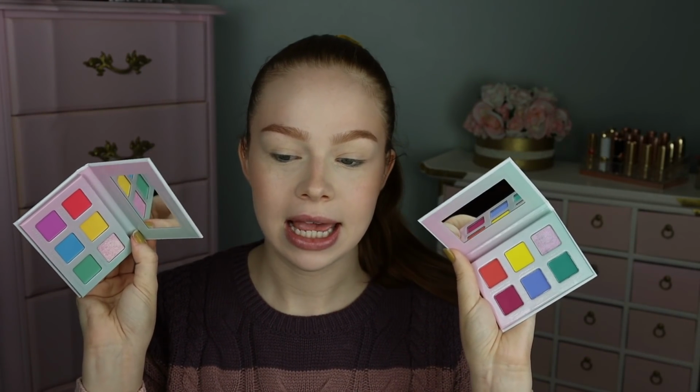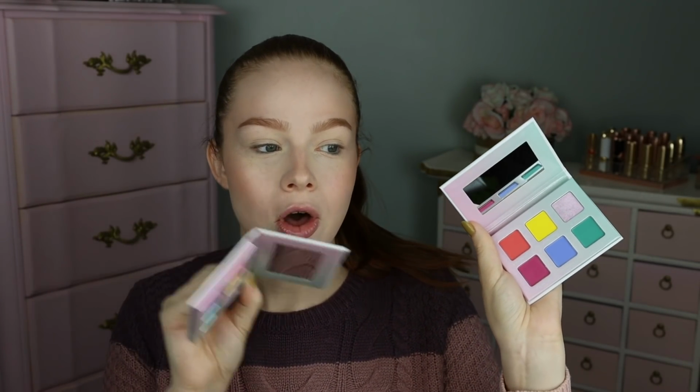So here's what they look like next to one another. You can see obviously very similar vibes. It's just this one's a little deeper, this one's a little lighter. So let's go ahead and swatch. You know what I'm gonna do actually? I'm sure that there's probably been other videos on this collection already, swatching them out as palettes, but I think I'm gonna go ahead and swatch the shades side by side. I'm gonna do the red in this palette, then the red in this palette, just so you can see them all together compared and just decide which palette might be right for you if you're not wanting both.